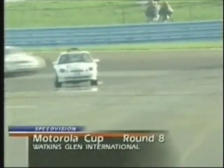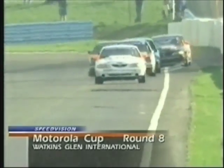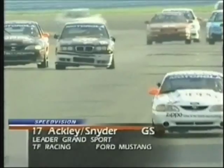We see a yellow flag up there on the racetrack. Here we are back at Watkins Glen as we watch the pace car peel off, headed for the finish of the Motorola Cup round. Our overall race leader, the number 17 Todd Snyder Ford Mustang, leads the field across the start-finish line and into corner number 1. Second place is that number 22 BMW, and right on his heels is the teammate to our race leader, the 47 Ford Mustang. He's actually third on the racetrack, but not third in the standings. He's about a lap down.